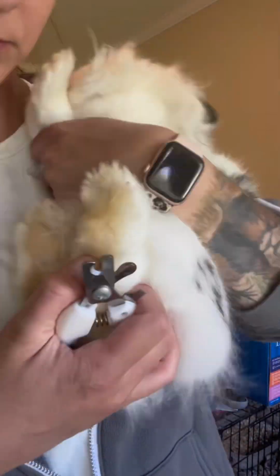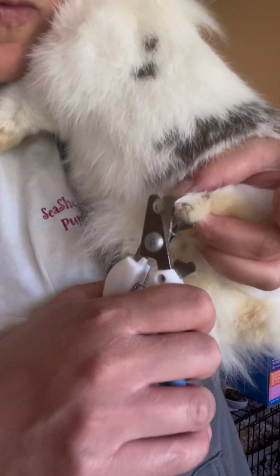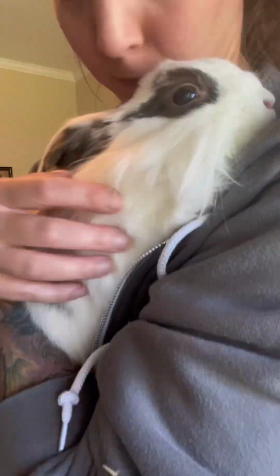And rabbits actually get really long nails because rabbits have to dig. So it makes sense that they would have long nails so that they could dig. They also use their long nails as a defense mechanism.